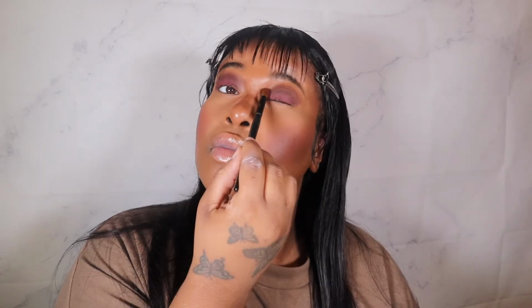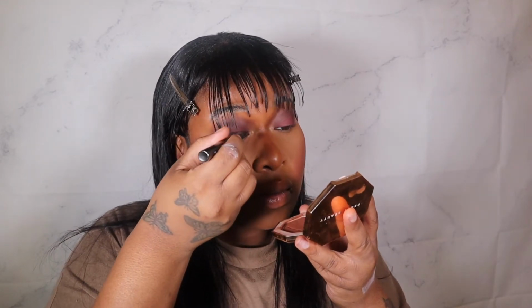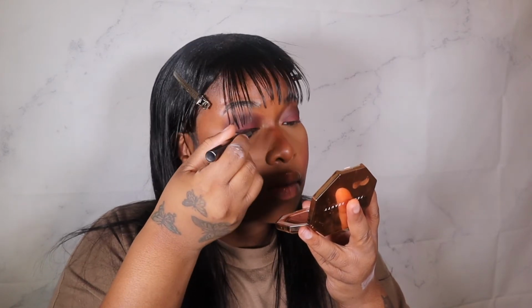Now I'm going into Jaclyn Hill's Ring the Alarm palette, and I am using the darkest brown shade that is in that palette just to blend out my crease color. Now I am taking my Perversion liquid eyeliner pen from Urban Decay, and I'm just going to line my eyelids with that.